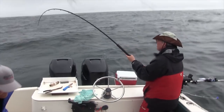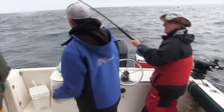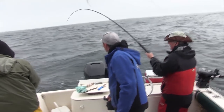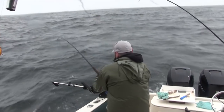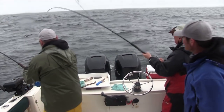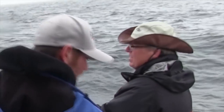Another nice fish. We got the wind and the rain coming at us. The fight is turned on. Oh, yeah. Definitely a West Coast day out here today. Oh yeah. We'll take it all day with these fish biting this way though. Yeah. Bring your anchor.